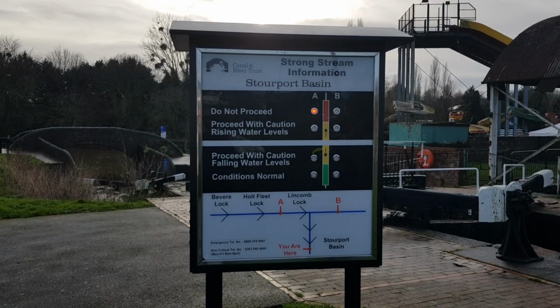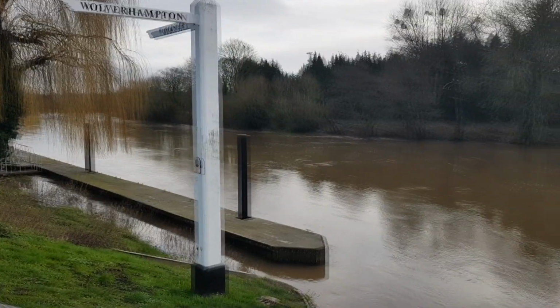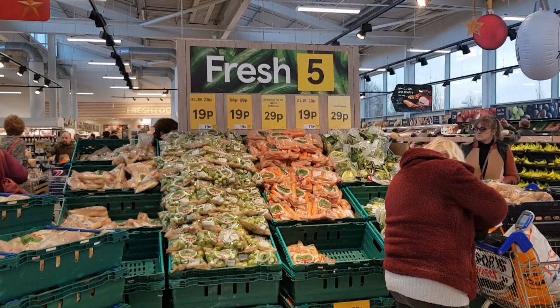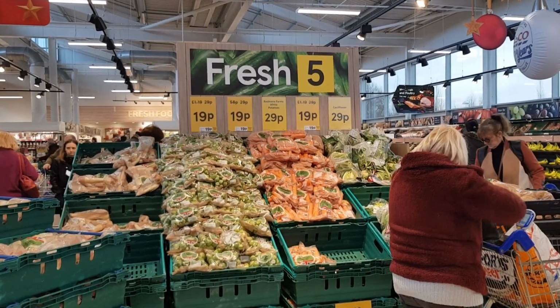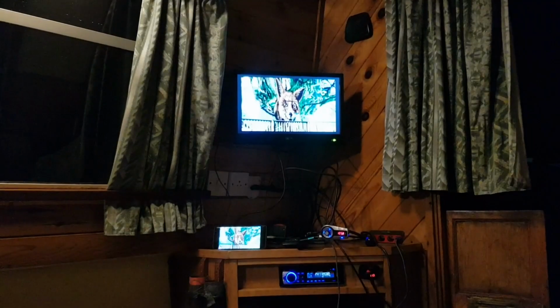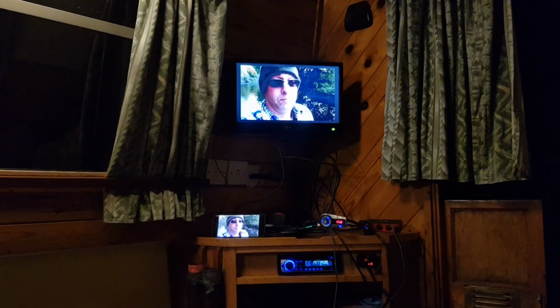We also wanted to check out the River Severn because that was another route option we could have taken, but with the rising water levels, it meant we had to head towards Kidderminster. And now for some Tesco food shopping. I'm curious if Christmas dinner veggies are as cheap this year. And to make ourselves feel more at home, we're catching up on Clarkson's Farm on Amazon Prime.